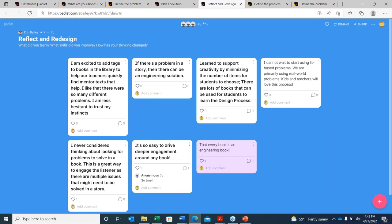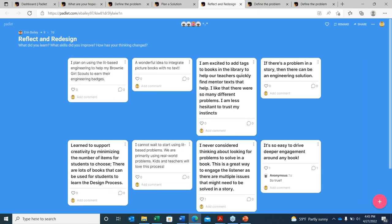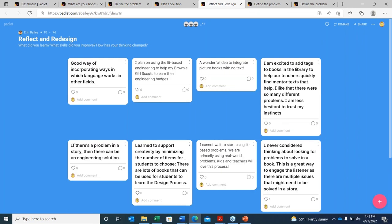Yes, this must be a librarian. Excited to add tags to the books in the library to help teachers quickly find mentor texts. Yes. Oh, another great idea. You can integrate wordless picture books or picture books with no text. Yes, that definitely requires careful looking at the pictures to define the problem. Wonderful.